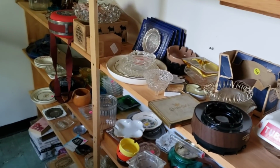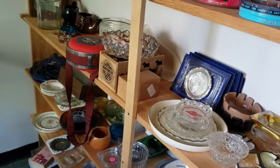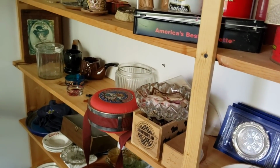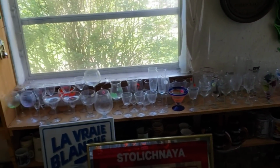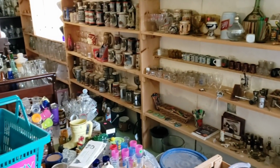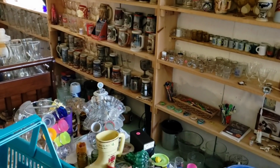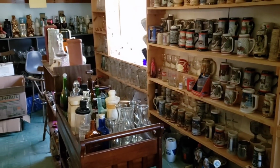Some of us like to get a little dirty, root around a little bit. I think it's fun. It adds the excitement. It is literally a treasure hunt. Now, the barware rooms never really call to me because I don't get excited about this kind of stuff, but, you know, to each their own. But I did want to give you guys a look.